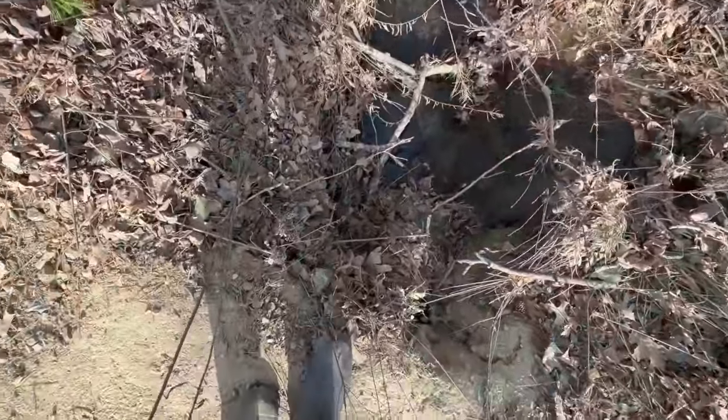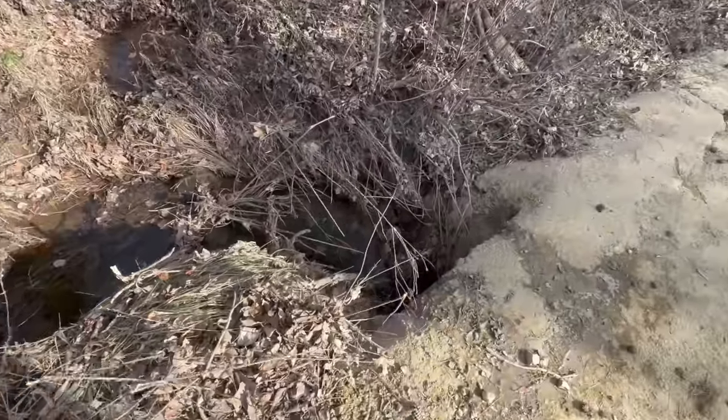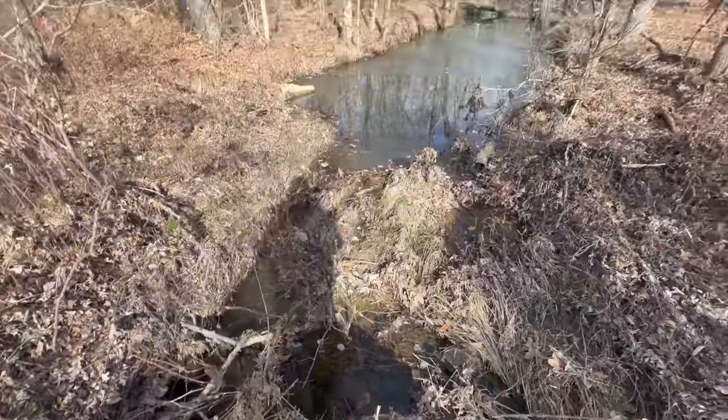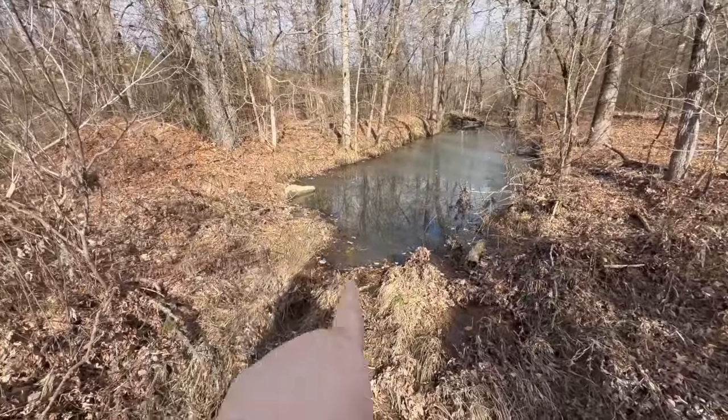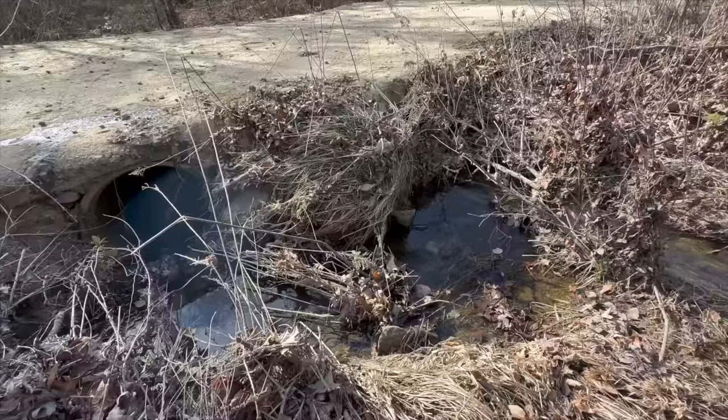I think this is a culvert right here, I think. So one of them's completely blocked. And this one's got some stuff on it we need to clear a little bit. Yeah, I see how it's bunched up right there. So we'll get this clear. I'll get you guys set up. We're good.